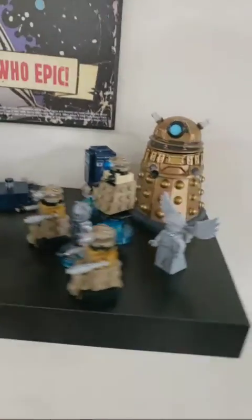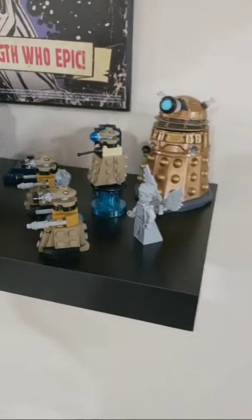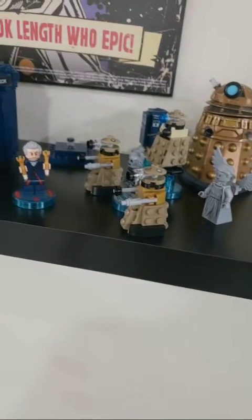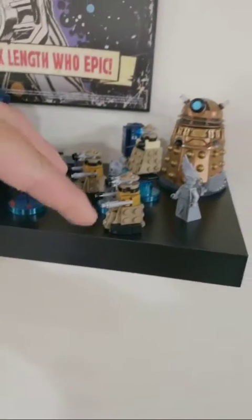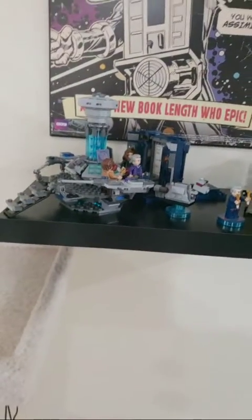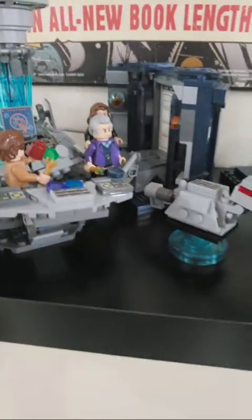These two, Cyberman, and this guy are all from Lego Dimensions. Same with that mini TARDIS back there. Everything else came from, so these two Daleks, that came from the set. So really kind of cool. I like it. Put together pretty well. Ooh, something's off there. Why is that? Might have to look at that. Anyways, so it's kind of cool.